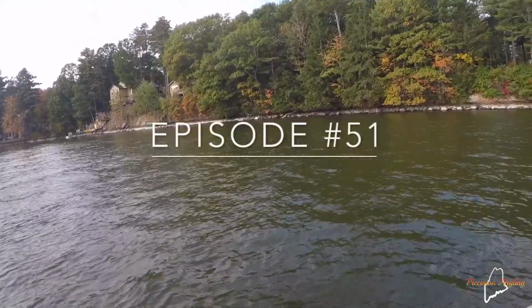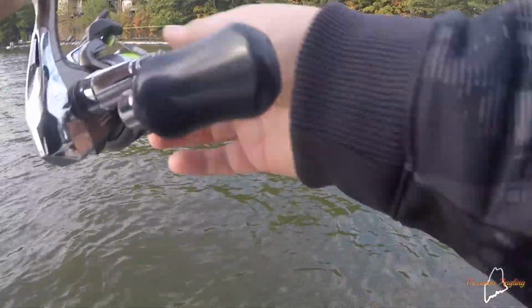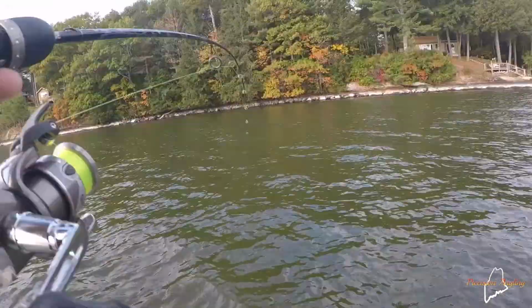We caught 10 or 12 one ice fishing season. And, oh, that's not a perch. It's either a bass or a pike. That's a nice pike. That's like in the 6 range probably.